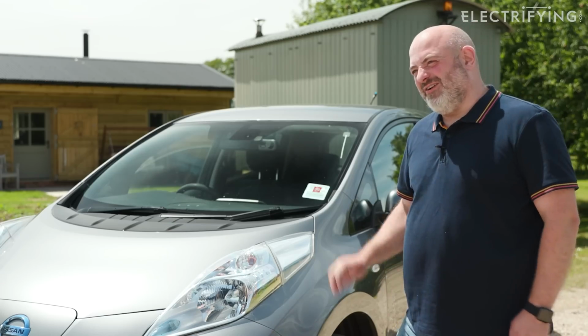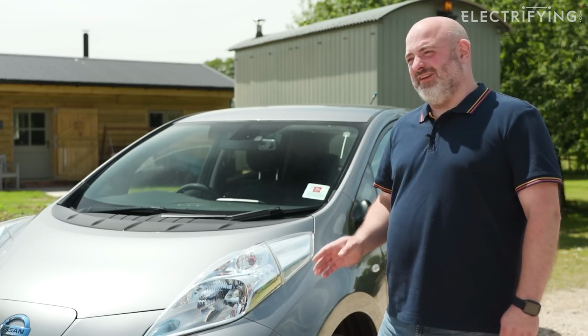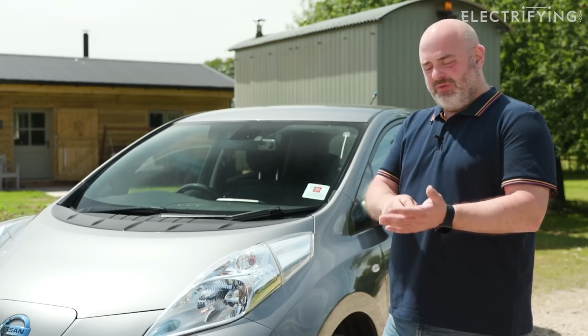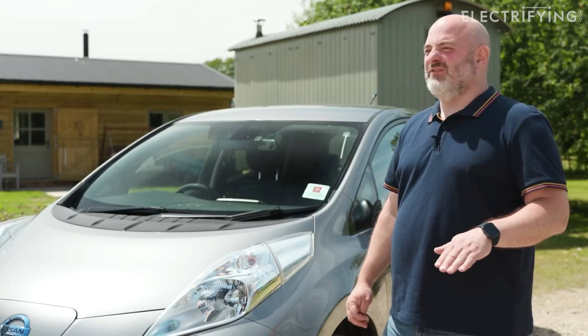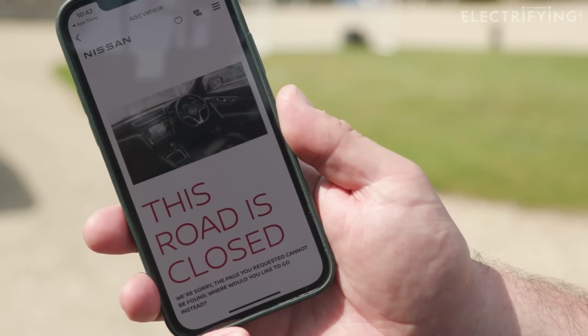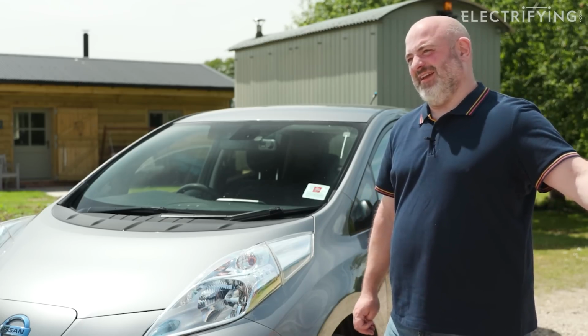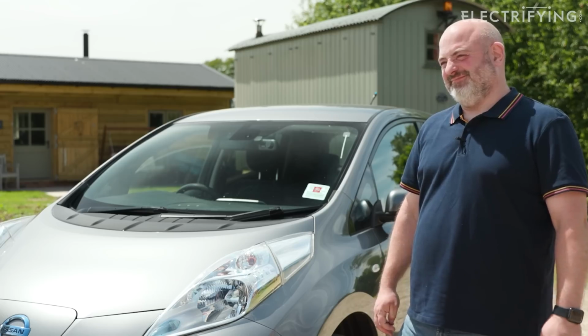The other problem with this car is the app. When we first got it, it was brilliant. You could sit in bed, turn on the charging, change the charging timer, put on the preheating. Nissan seemed to have forgotten about it. It just disappeared one day and you can't get it back. So we no longer have the app that we had 5 years ago, and that's really frustrating.